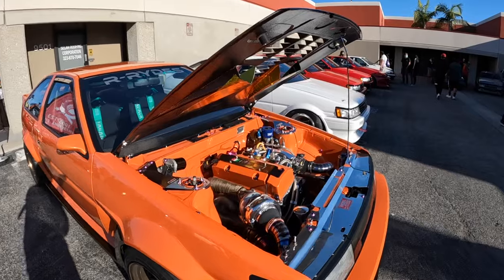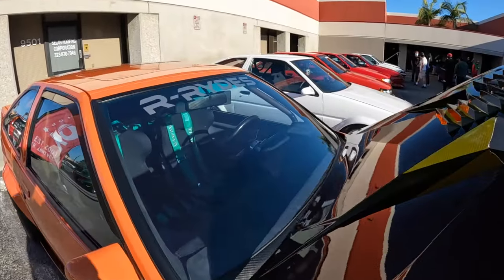Good morning, guys. So today we are out here at an AE86 event. It's actually a cars and coffee event hosted by JDM Carboy, and I'm out here with Jillian. And today we will be checking out 86s because you guys know I love Hachirokus. This is an S2000 swapped 86.